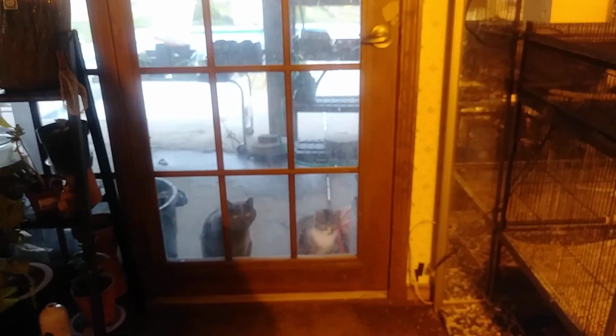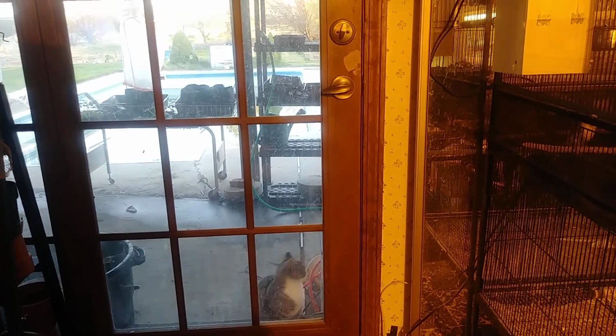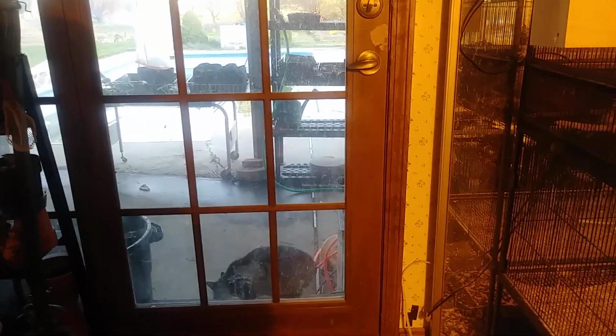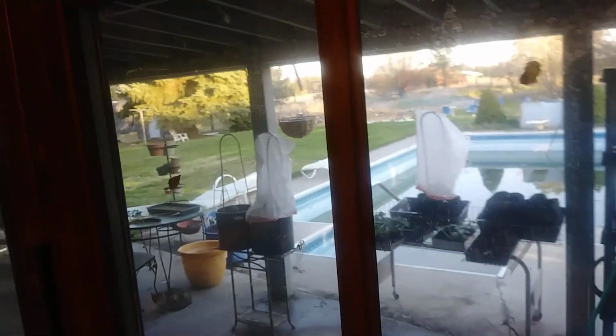Oh, we have watchers. Come check out here. I'm not going to get too close because these are the skittish ones. But that is Burn and Beetle. Sorry, couldn't come up with the name. The kitties. They are fantastic mousers. Burn is a beautiful smoky gray cat. Can't see him out there now.